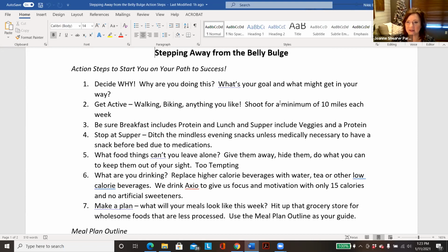Number 2 is get active. That's at the bottom of that pyramid. Remember, it's walking, biking, anything you like just to get yourself moving. And Joanne shared a little idea of 10 miles every week, and I think that's awesome. So whatever it is you like to do, just make it a focus and try to be more active. And if you get to 10 miles, brag about it, throw it all over the group and let us know how well you're doing.